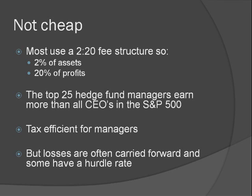And also they carry losses forward, not every fund, so that if it lost lots of money last year, it did very badly, the manager wouldn't be paid that 20% of profits. But even if it made a profit next year, he wouldn't be able to take the profits because he's not really made you any money. He's just made back, say, the losses that he's already made.